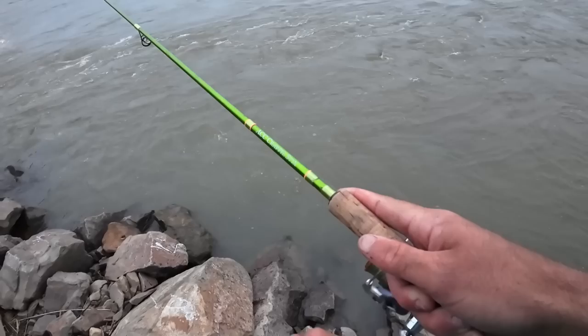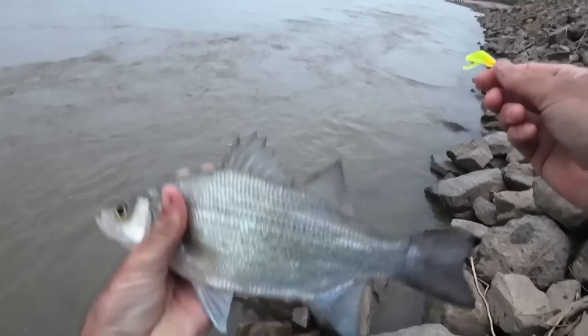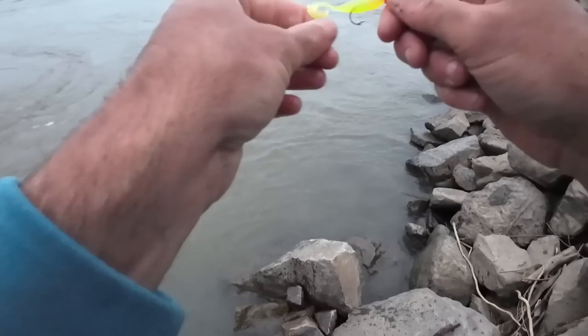Oh, there's another one right at the bank. My top jig was literally out of the water when that fish bit it. That was on the chartreuse curly tail grub. That's our second white bass right there, guys. That's awesome. Man, if they're that thick, I should be able to catch them on my fly rod. We'll definitely bust that out here in a little bit. I'm gonna start off with the conventional tackle.